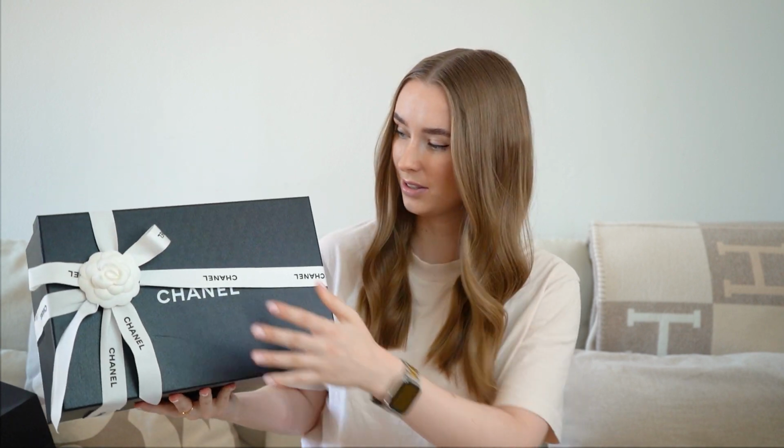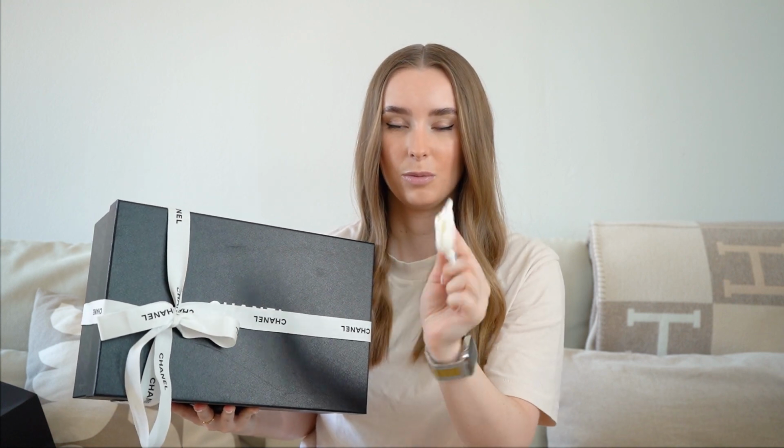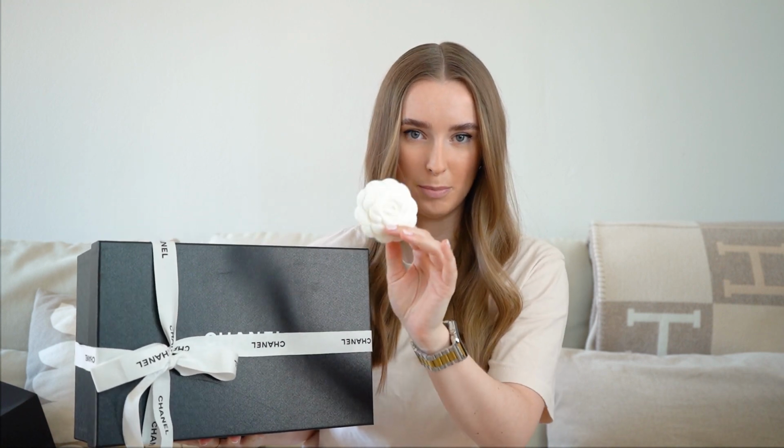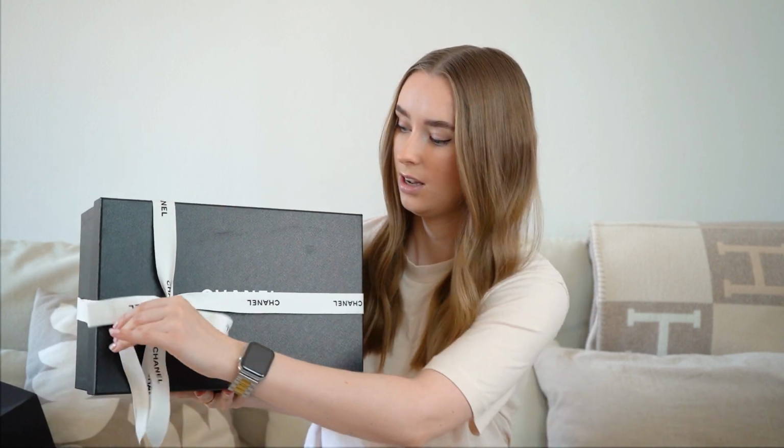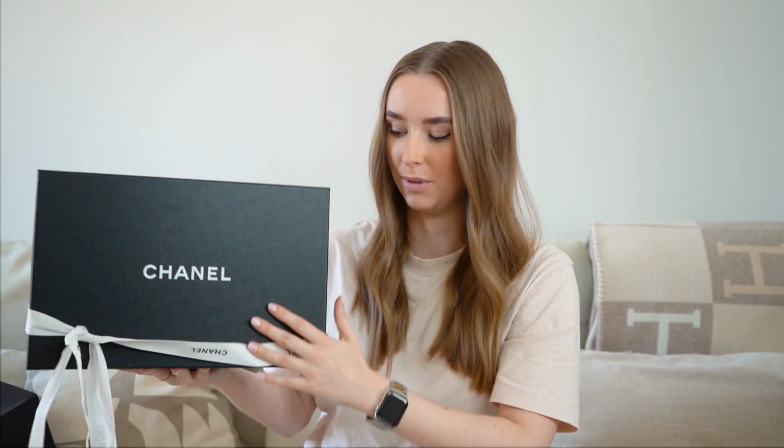Okay, enough waffling. Let's open up this box. So let me remove the camellia first. Wow. Which is actually now produced in paper and not in plastic anymore. I don't know if you've noticed. And then let's remove the ribbon.